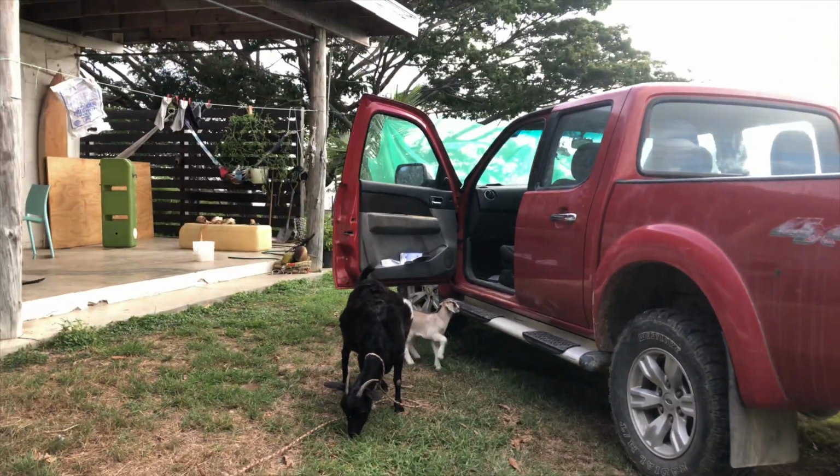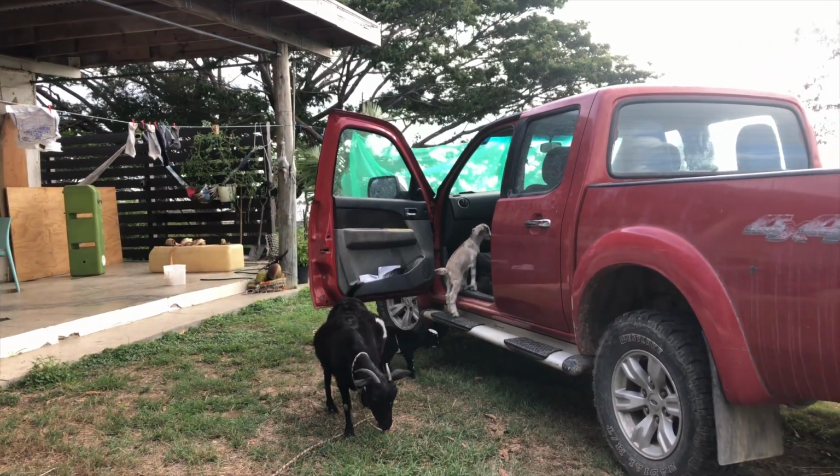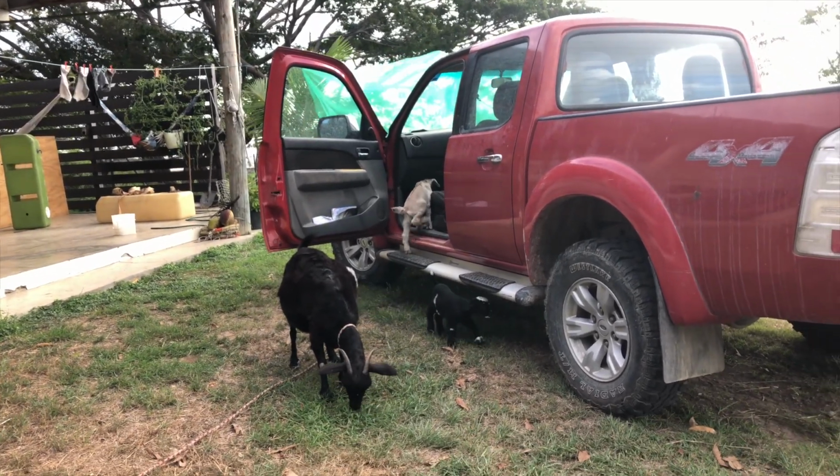We often have to go into town to look for material and parts. Shopping for stuff in Fiji isn't as straightforward as it might be in other countries.